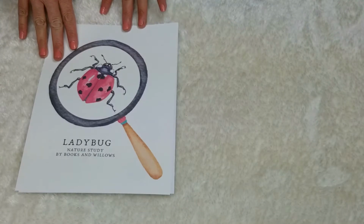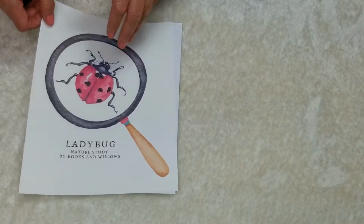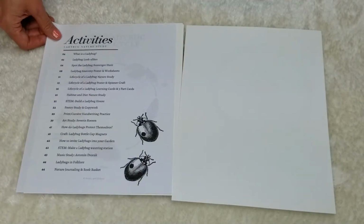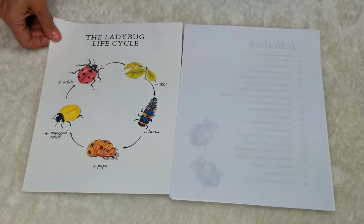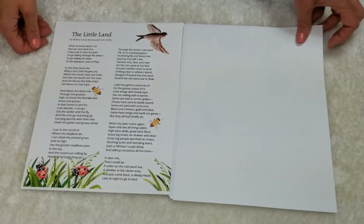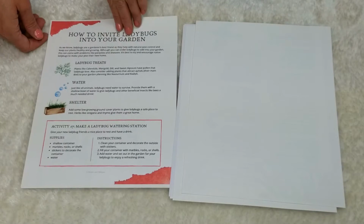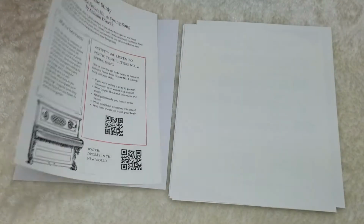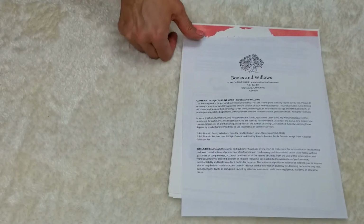I only have a few pages from this because we've already studied ladybugs, but oh, this was so beautiful, I couldn't resist, and I had some fun activities. So if you're interested, there is the contents of what's in a full bundle for this. Like I said, this is not the full bundle, but it gives you an idea of what is available.